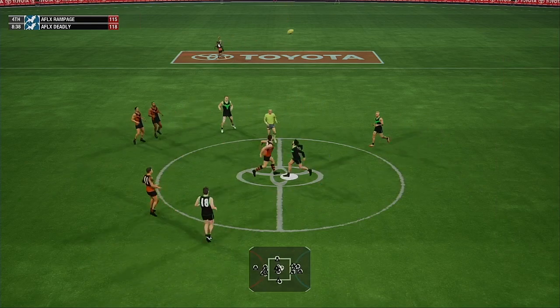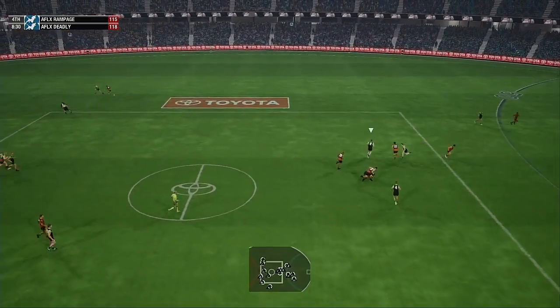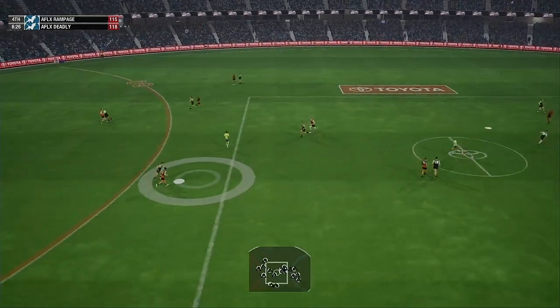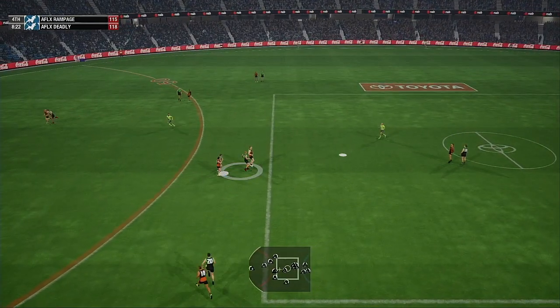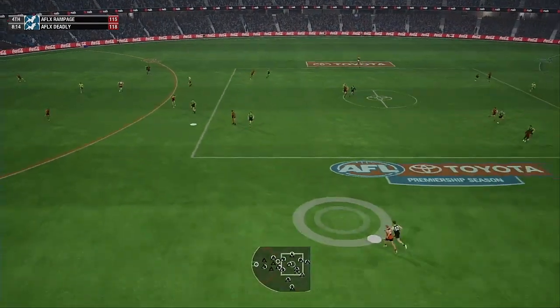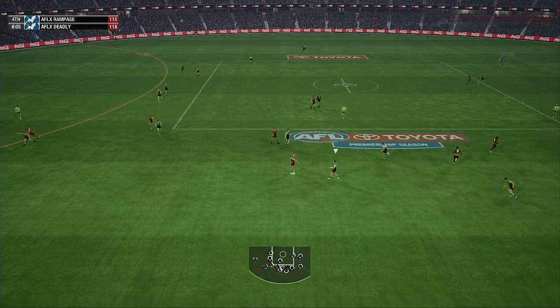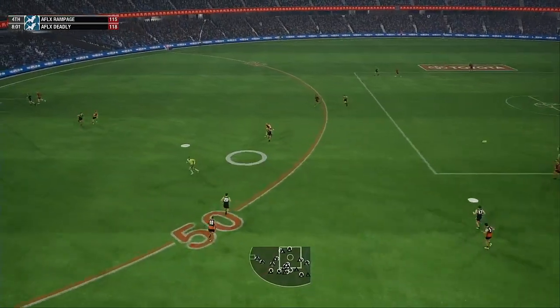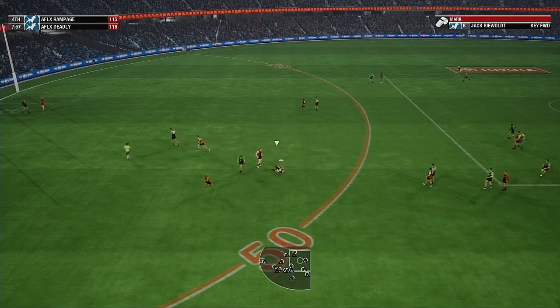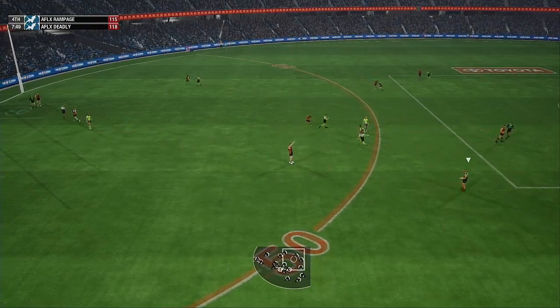Centre bounce. Clears the contest. Picked up now. Martin couldn't stick the tackle on. Cripps. Harbrow used the body to take that mark. Goes with the kick. Steady hands there as he holds that one. The kick from Shield. Great mark. A chance here to convert for the home team.